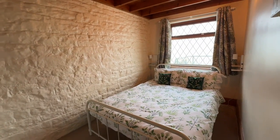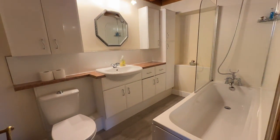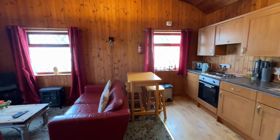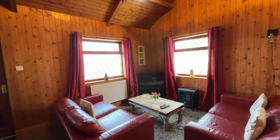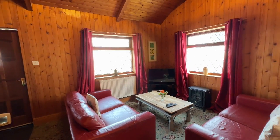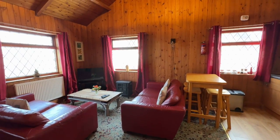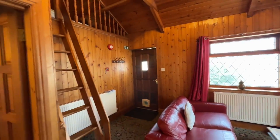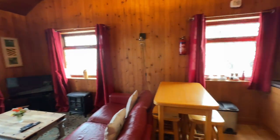There you can see a nice painted exposed stone wall, nice wooden ceiling, so tons of character. And next to that we've got the family bathroom, which has got a modern white suite with a shower over the bath. So this one is perfect if you're looking for perhaps a working from home space, if you're wanting to live here and have this as your main residence with some other flexible options, or if you're looking for an opportunity to generate an income. This is a great 1 or 2 bedroom with that mezzanine level apartment on the first floor. So this is the loft.